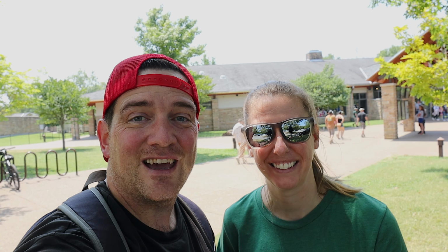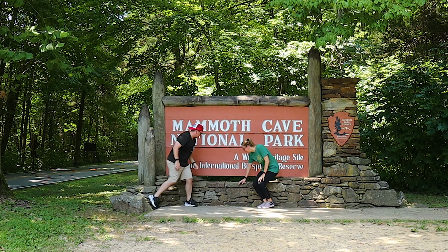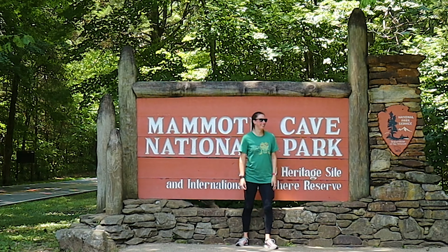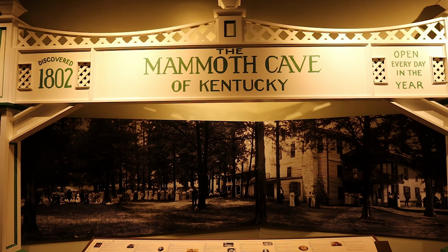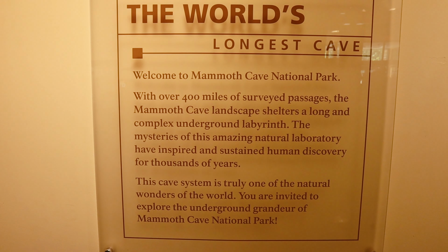We're here at Mammoth Cave National Park in south central Kentucky. It's about an hour and a half north of Nashville, an hour and a half south of Louisville, right off of I-65. The Mammoth Cave National Park Foundation formed in 1926. It officially became a national park in 1941, and then in 1981 it became a World Heritage Site. And it's also the world's longest known cave system.